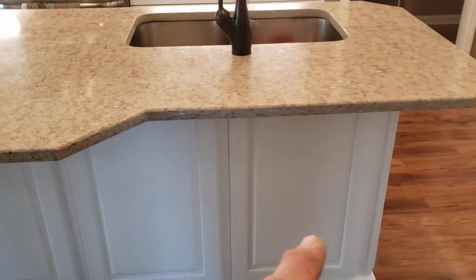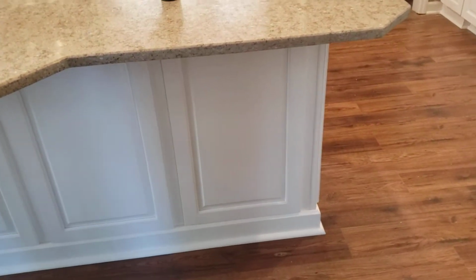Back panels on the island, all those are finished. Finished OG pilaster molding with quarter round on the floor.